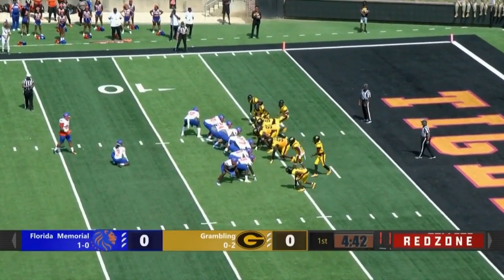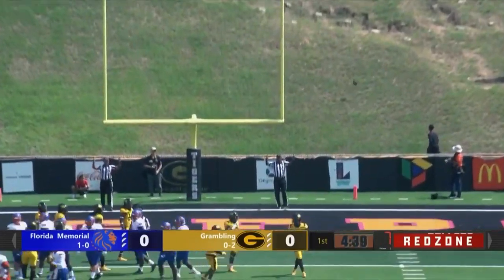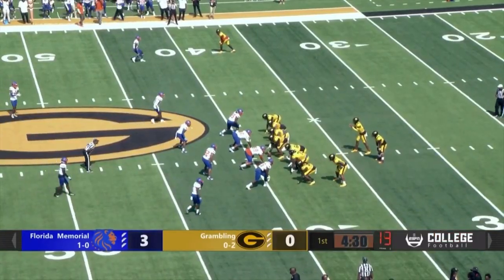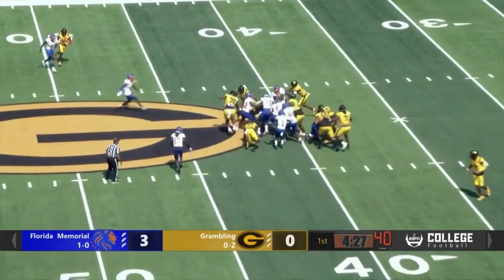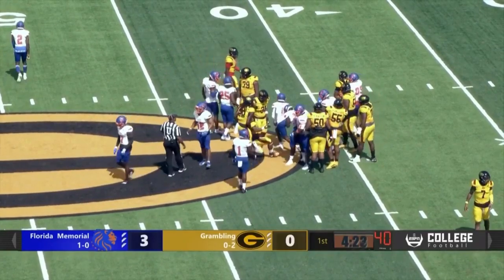6'3", 270 pounds, as I mentioned before. He also plays on the defensive line, and he punched that one through. Wasn't the prettiest kick, but it got the job done as the Tigers start 1st and 10, and they go to the run again. And the handoff goes straight ahead to Falk, it appears. He's going to pick up about 4 or 5 inside.